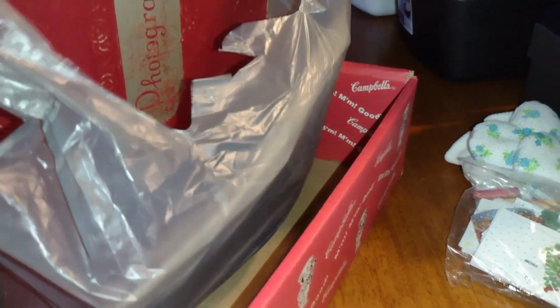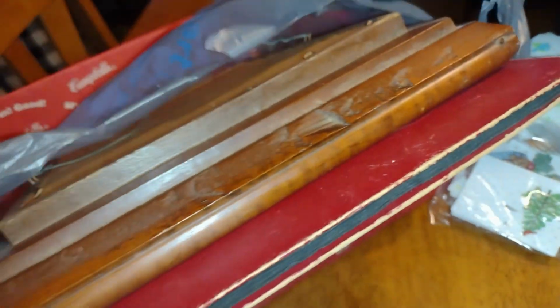So the rest of it is stuff that's in this bag. I don't know what's in that. These are pictures. This one, if I can get it out of here. This one is, oh, this is my grandparents.